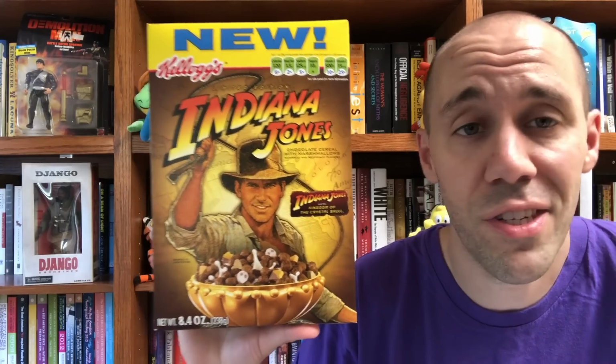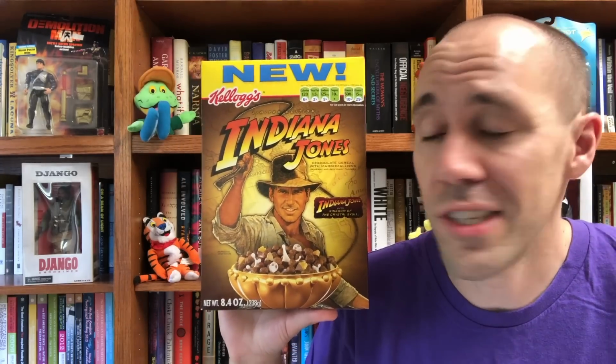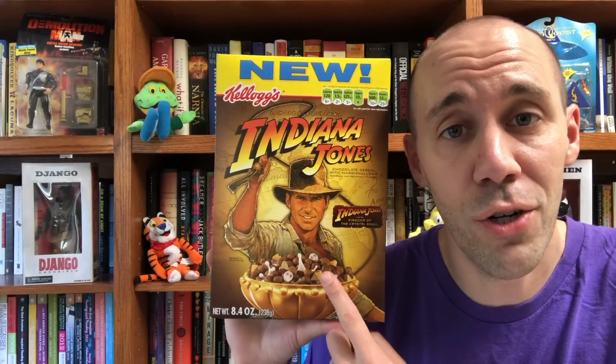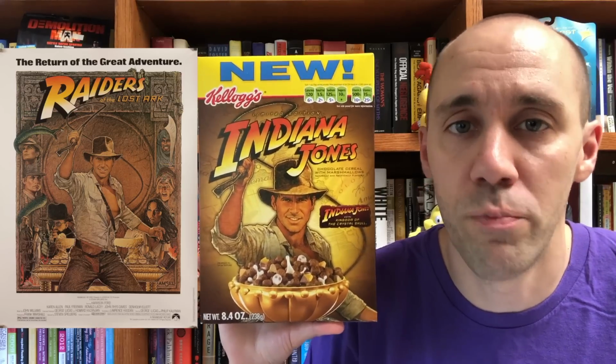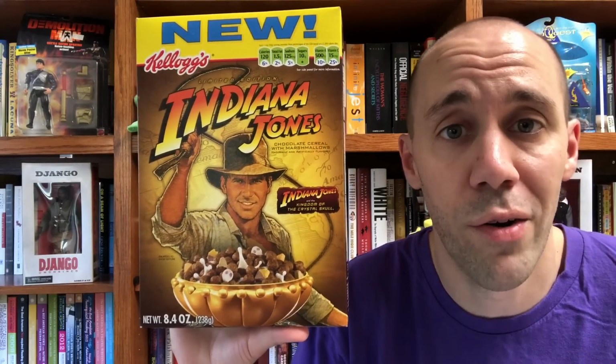In fact, even the makers of this cereal knew that it was an inferior film. As you can see here on the front of the box, they have Indiana Jones, but it's a picture of Harrison Ford from the poster of Raiders of the Lost Ark, a much better Indiana Jones film. Even the bowl here on the box looks like one of the fake grails they would have used in Last Crusade, another much better Indiana Jones film.